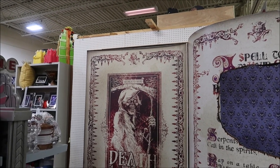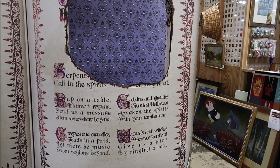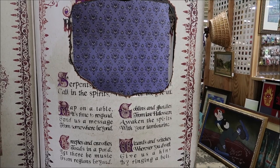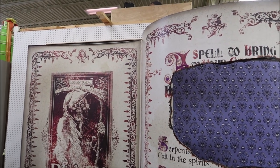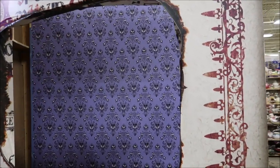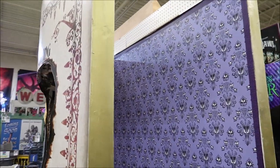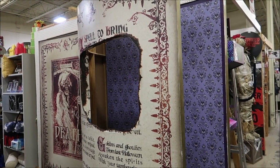Memento Mori over there, and then it's got some of the spells in here from Madame Leota. Goblins and ghoulies from last Halloween. Awaken the spirits with your tambourine. I love this. This is so cool. There's no price on it though, so you're gonna have to make an offer. If you're interested, you have to call down, but it's massive and I love it. So you just stand in here and you take a photo. That is so cool. I honestly love this.